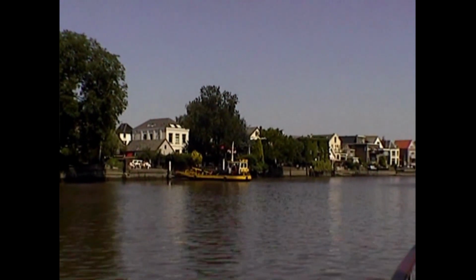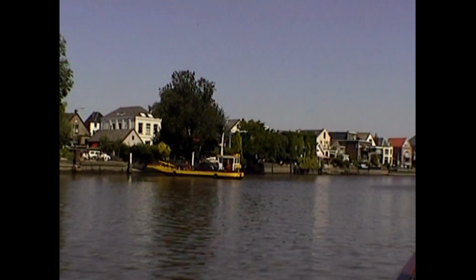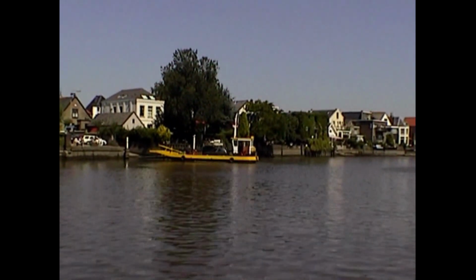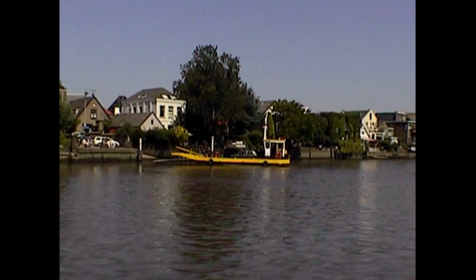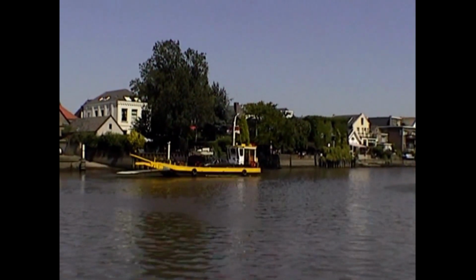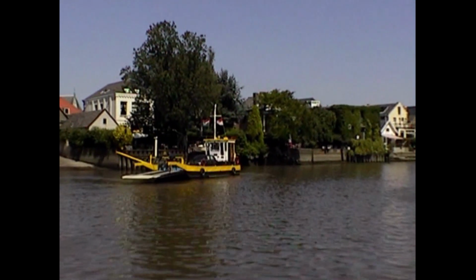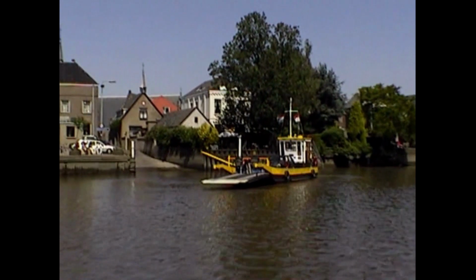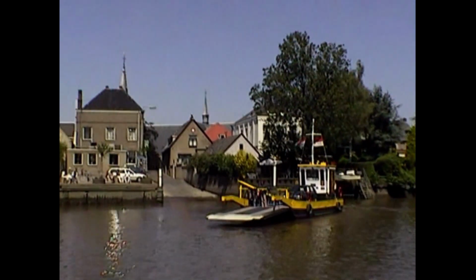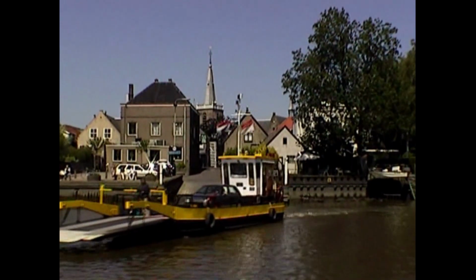Pulling out just as David comes up towards her. You've got one car on. And if you drive on, you have to reverse off, because she only loads from one end. This little town just outside Rotterdam.